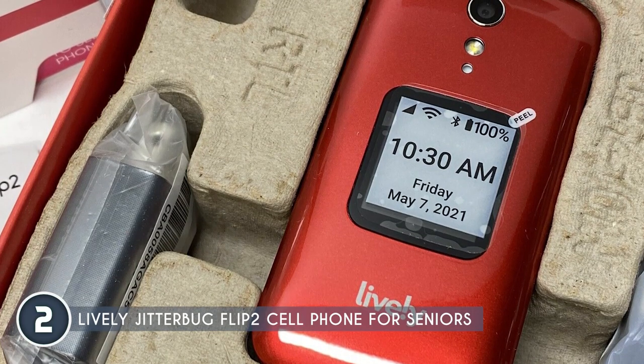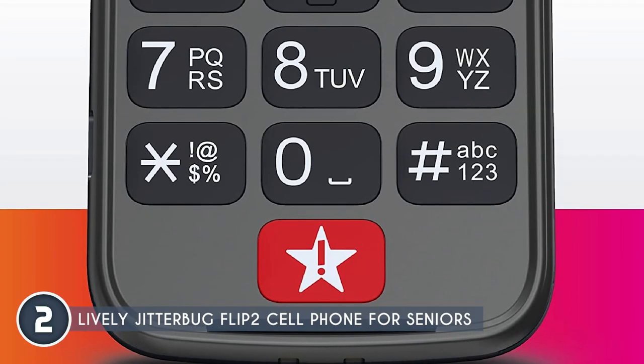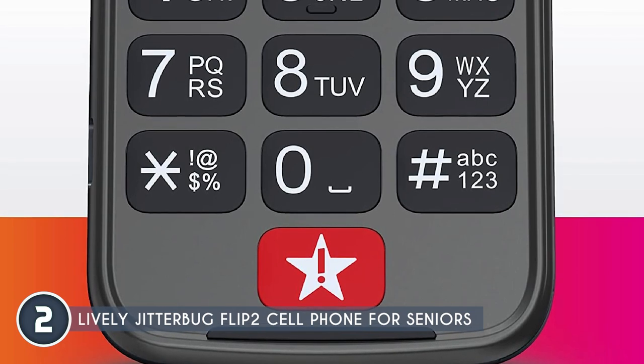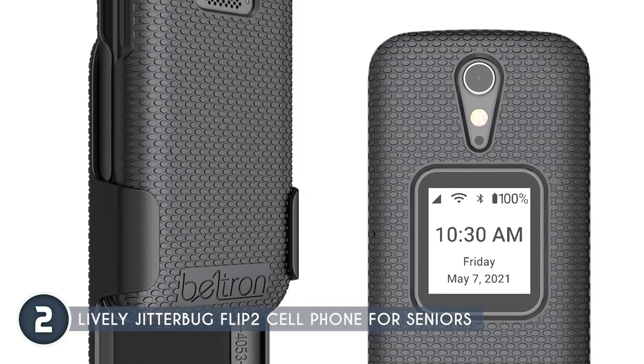But don't be fooled by its simplicity. This phone packs a punch when it comes to staying connected. It has a reliable 4G connection, so you can text, call, and even check your social media with ease. It might not have all the fancy apps, but hey, sometimes less is more, right?